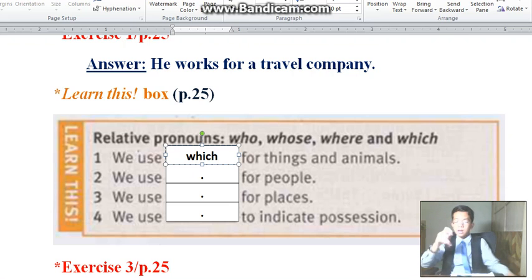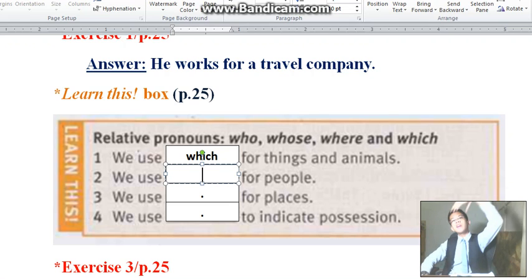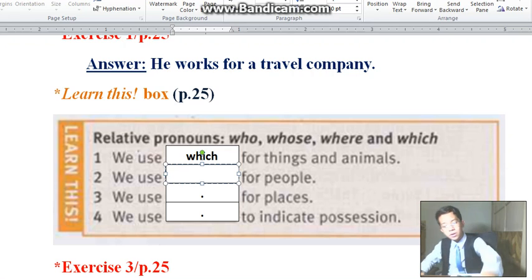Second, we use what for people. We normally ask the question, who are they? Who am I? Who is she? Who is he? Who are they? So who will be the relative pronoun for people. Okay, who.